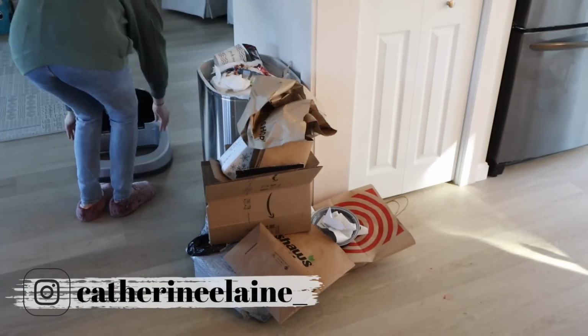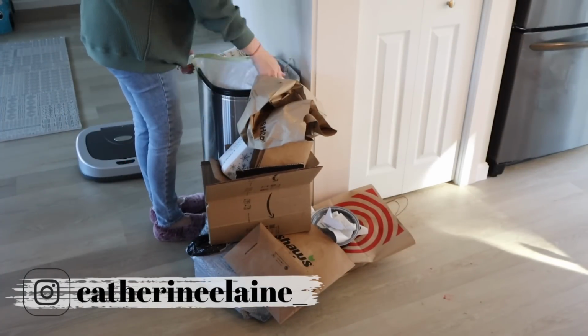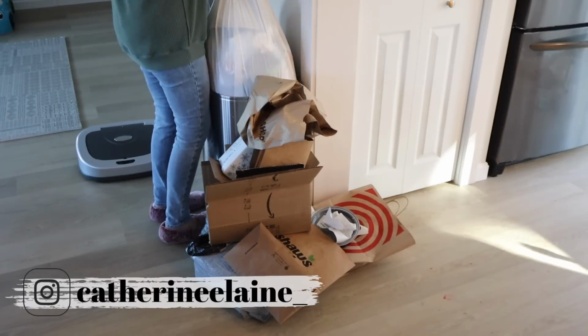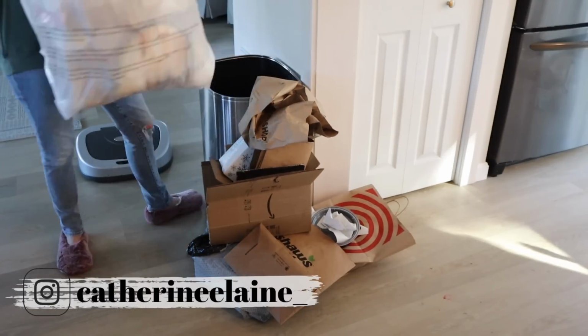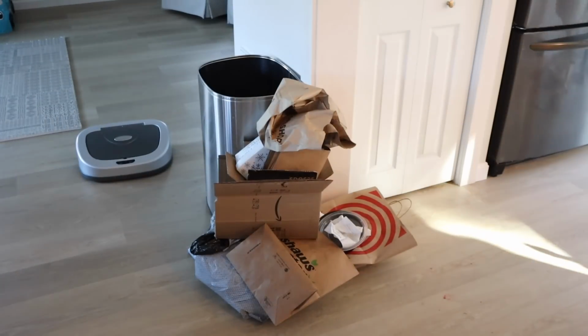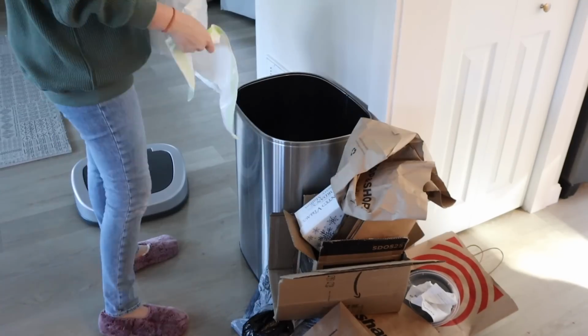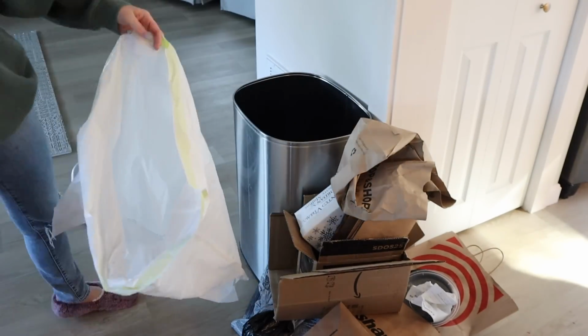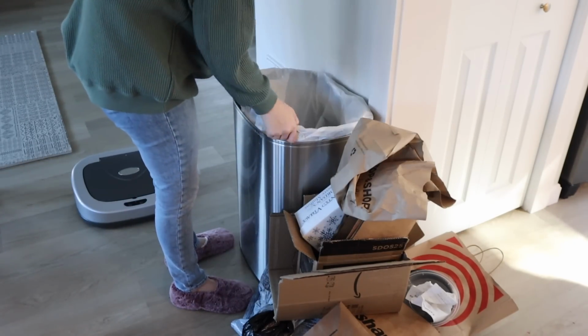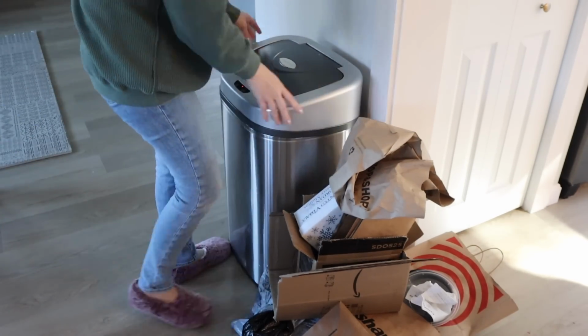Our trash was piling up, so I wanted to take the trash out and then also go through all of the recycling that was next to the trash so I could get that outside as well. We have a little shed that we keep outside just for the recycling, and this was a recommendation from one of you guys actually, because we don't have a garage, so trying to find somewhere to throw all these boxes and things can definitely be tricky.